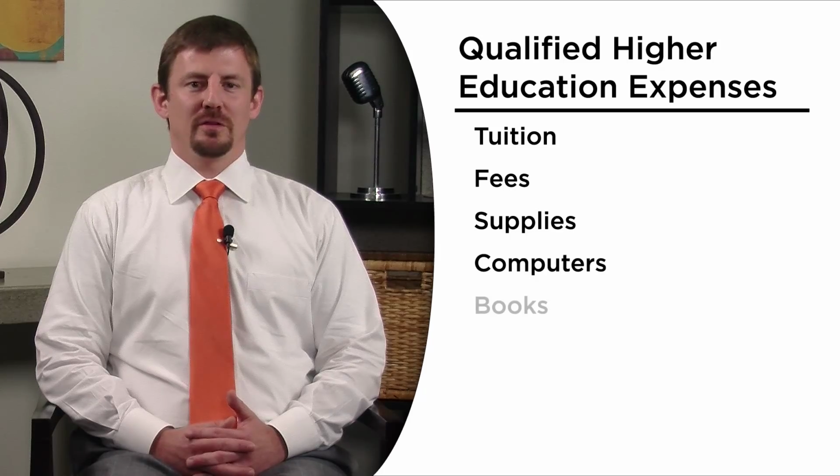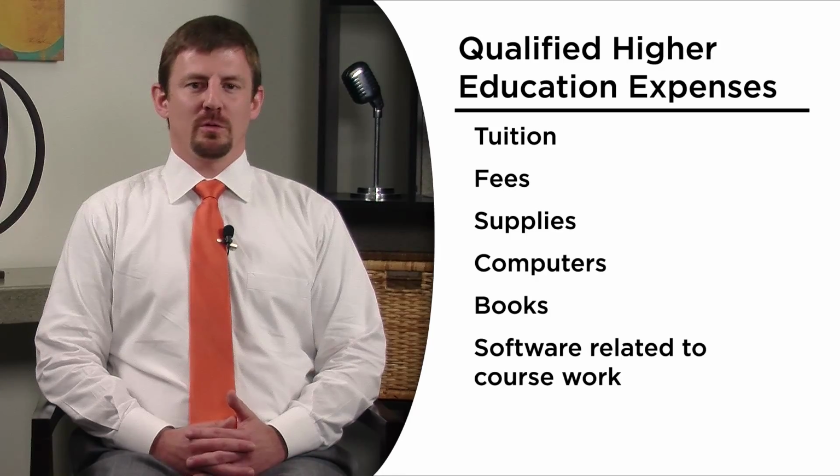Family members who have saved to a 529 plan are preparing to make withdrawals now that college students are just a few weeks away from the upcoming semester. As you may know, a 529 plan allows you to save money tax-free for qualified higher education expenses. These include tuition, fees, supplies, computers, and books or software related to coursework, as well as room and board if carrying at least half the normal full-time class load.